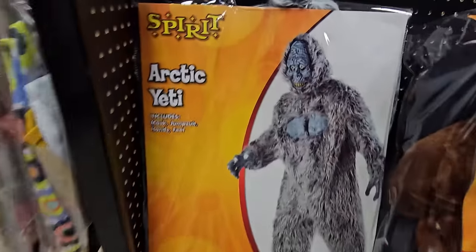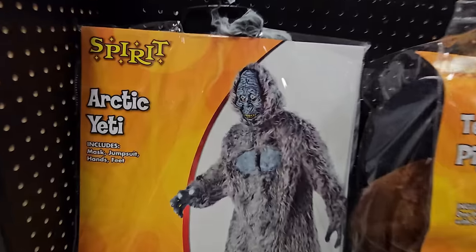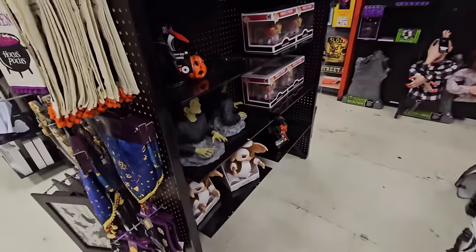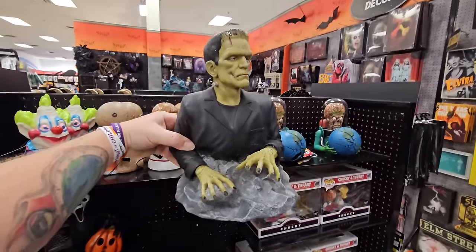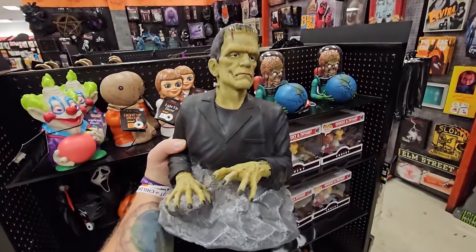I've never seen that before. That is absolutely hilarious and enormous. Look at the face on that guy. That is hilarious. Look at this. Yet another thing that I have not seen yet. It's a green Frankenstein's monster statue. Does that thing... I guess it doesn't light up, but it's pretty cool.